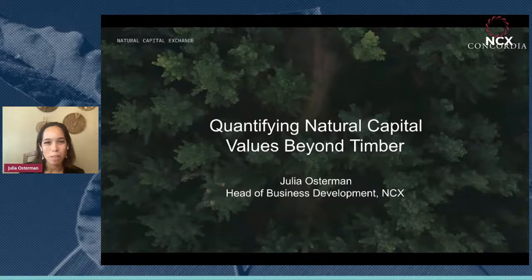Thrilled to be here to talk about how NCX is using remote sensing and AI to quantify natural capital values beyond timber. NCX is a data-driven forest carbon marketplace that connects companies to high-quality carbon credits at scale, sourced from America's largest and smallest landowners.